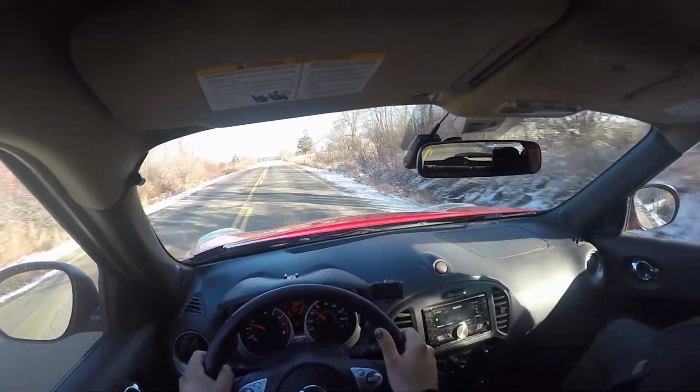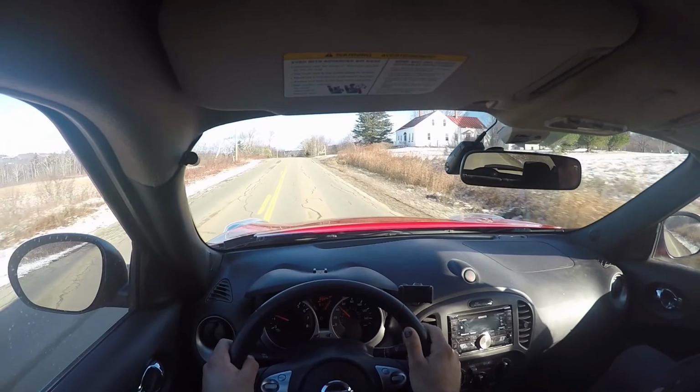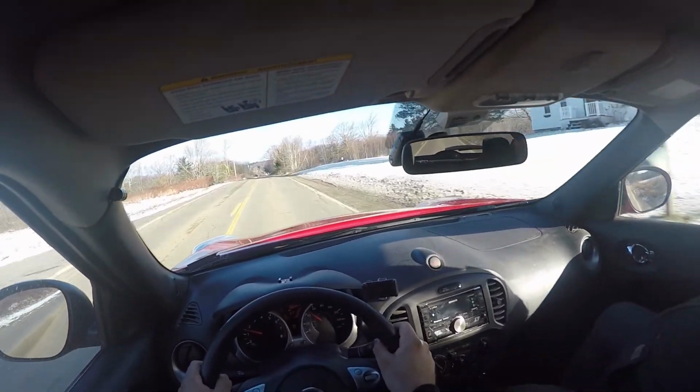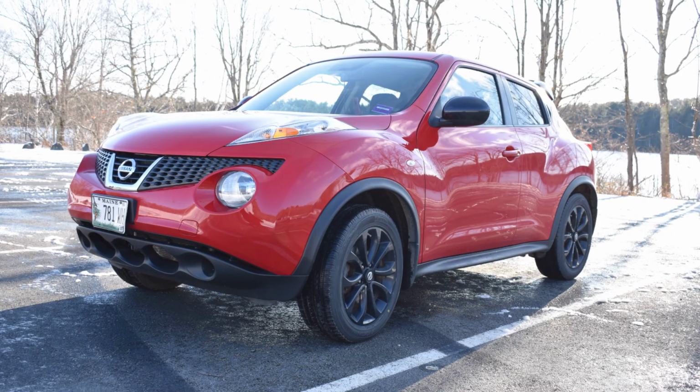Which is a shame. The Kicks got a lot of positive reviews when it came out, and unfortunately, doesn't look like things are going too well for Nissan right now. The Nissan Juke, an ugly duckling, and sadly, that's all it'll likely be remembered for.